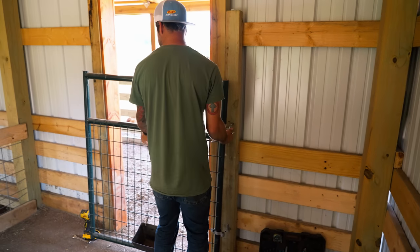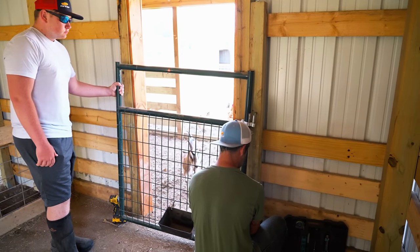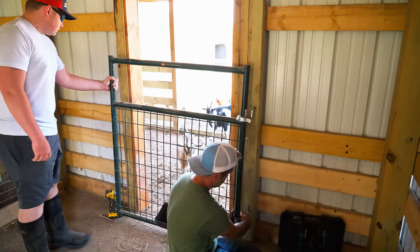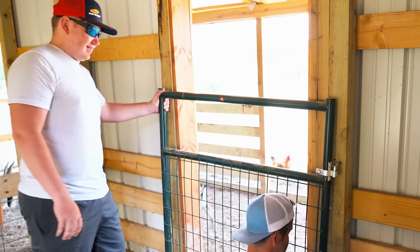Ranch hand, you mind holding the gate up here? So this is gonna have to go on the next one. Oh, dang it, I gotta put this bolt on the other side. All right, hold on.